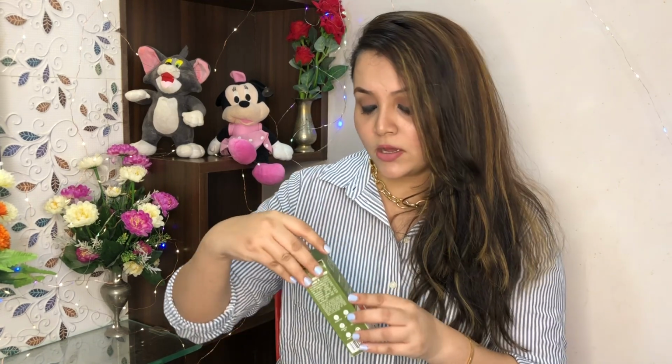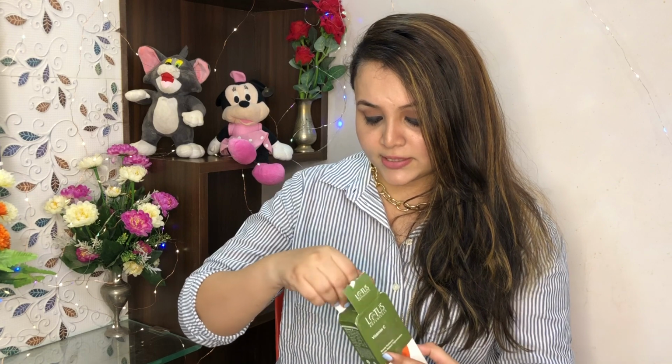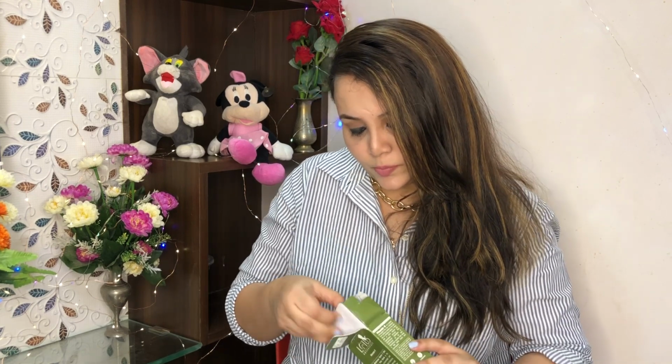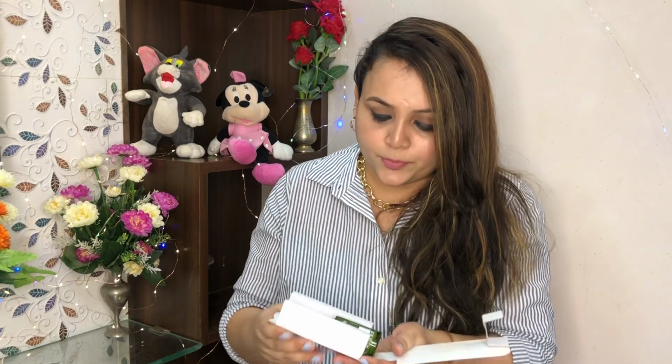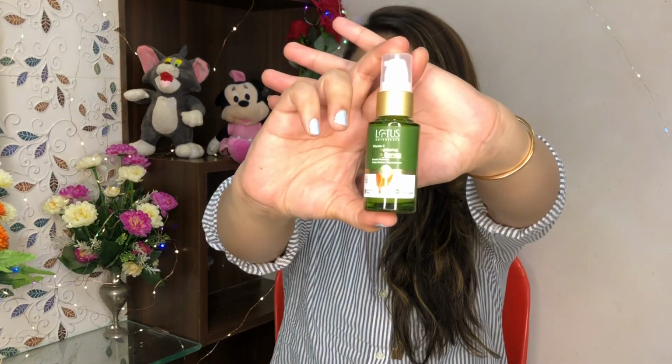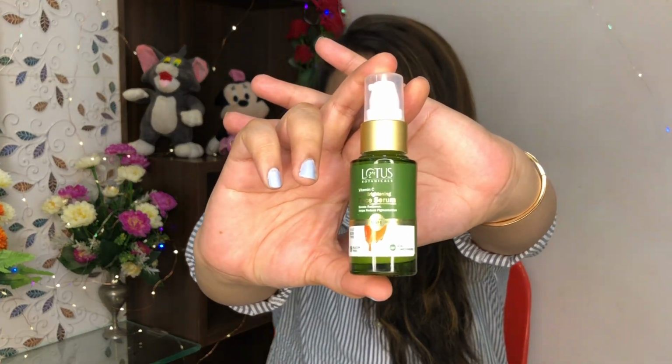Let's get started. So this is the packaging in which the product comes in. This is the box, and inside there is a bottle. One second, let me just open this up for you. They have carefully wrapped it in another cardboard paper, and this is how the product looks. So it comes in a bottle. It has a pump.